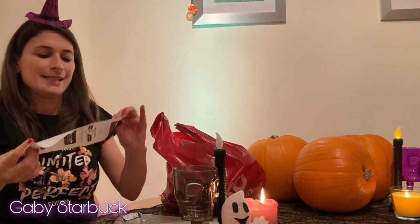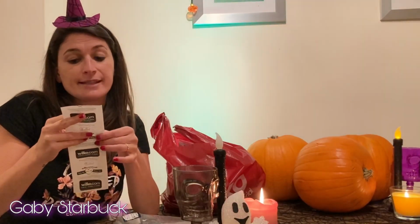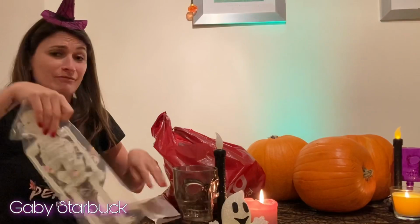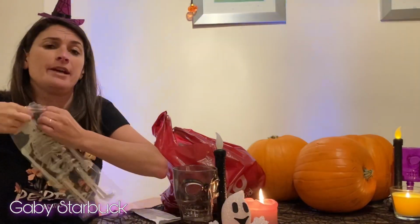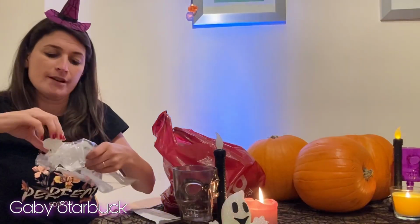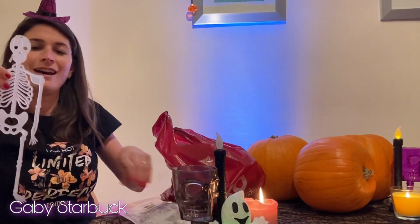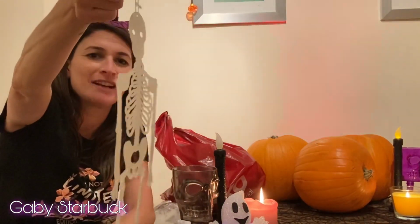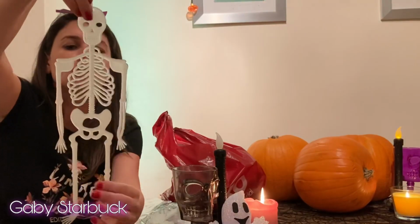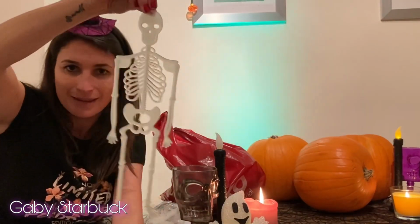So the receipt says the skeletons were £1. So that's not bad. But for Wilkinsons, that's really cool. I'm just going to bust one open and have a little nosy at what they're really like outside of the packet. They are cool. They are really cool. So you can just hang them on anything. You can hang them on your walls, on your doors, or whatever else you like to hang things on.